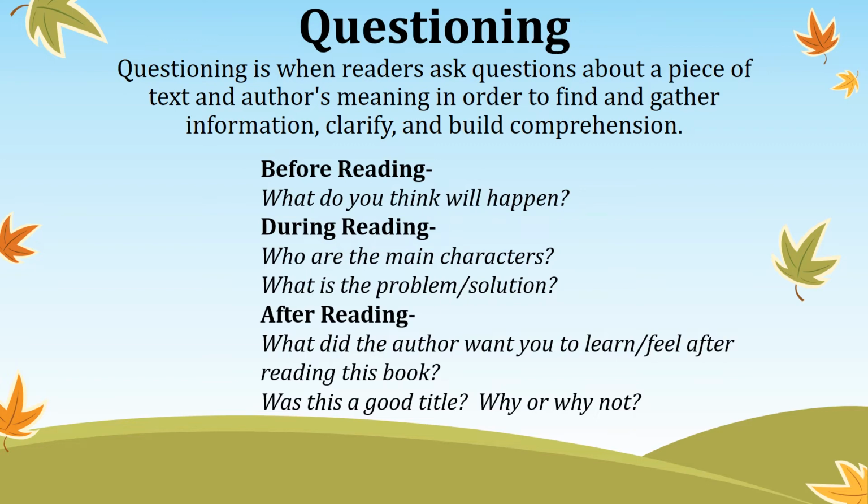Before reading, ask, what do you think will happen? Or during reading, who are the main characters, and what is the problem and solution in the story? And then after having read the book, ask your child, what did the author want you to learn or feel after reading this book? Was this a good title? Why or why not?